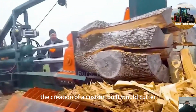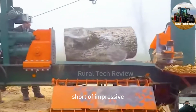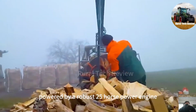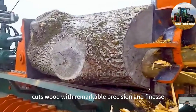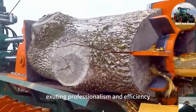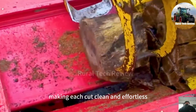The creation of a custom-built woodcutter that operates with such smoothness is nothing short of impressive. The McConnell portable saw, powered by a robust 25-horsepower engine, cuts wood with remarkable precision and finesse. Its engine purrs with power, exuding professionalism and efficiency, making each cut clean and effortless.